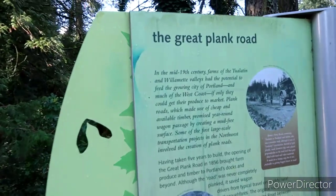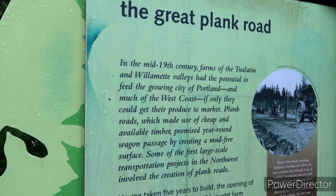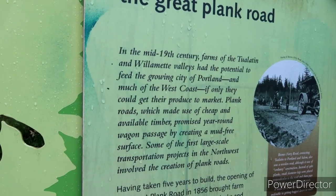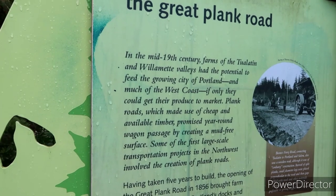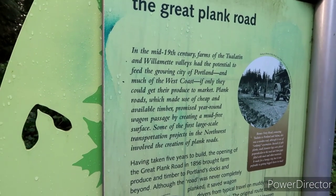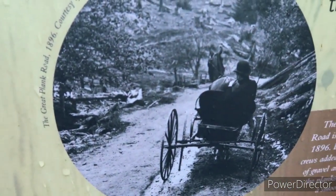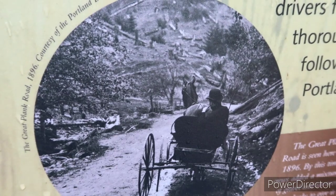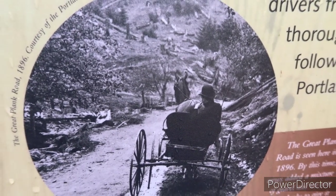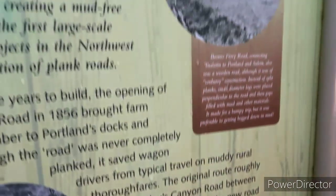The Great Plank Road. In the mid-19th century, farms of the Tualatin and Willamette Valleys had potential to feed the growing city of Portland and much of the West Coast. If only they knew they could get their produce to the market. Plank roads, which made use of cheap and available timber, promised year-round wagon passes and a mud-free surface. So you can see they're taking their wagons through the road here. 1896. By this time, crews added a mixture of gravel and tar over the planks to give it a smoother ride. There's some of the planks here too, kind of making it easier for folks to connect.